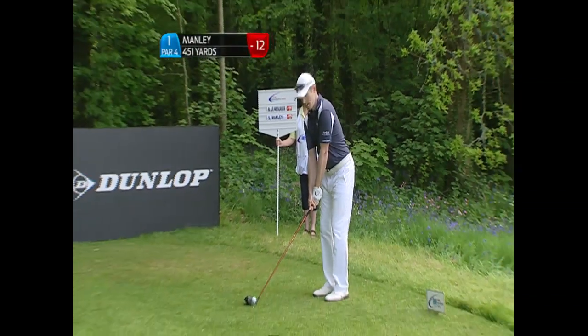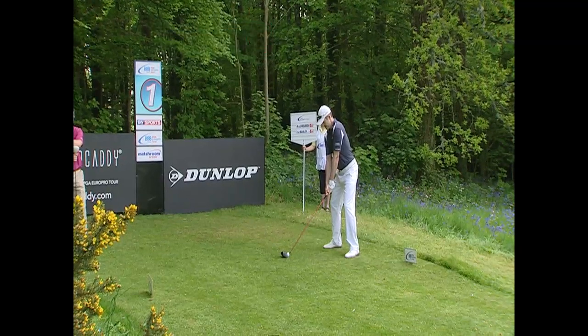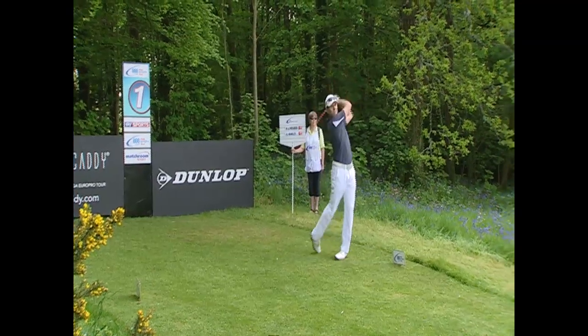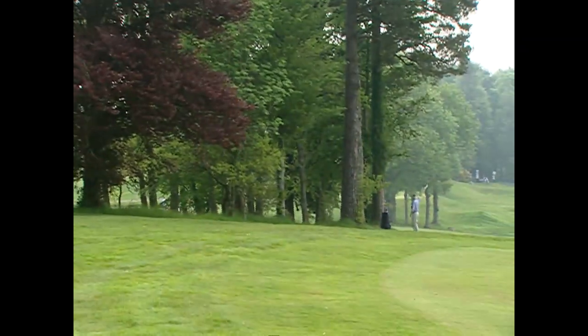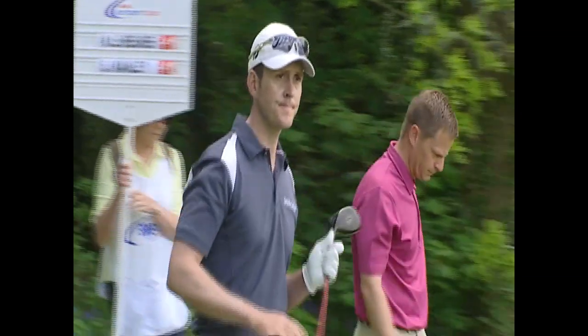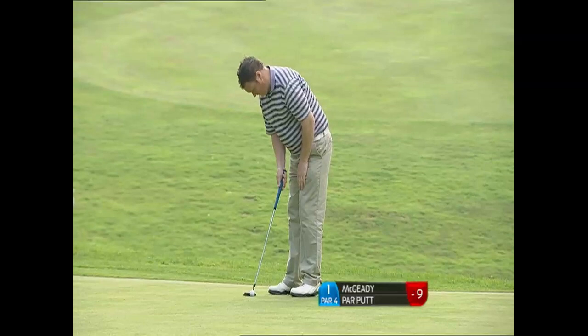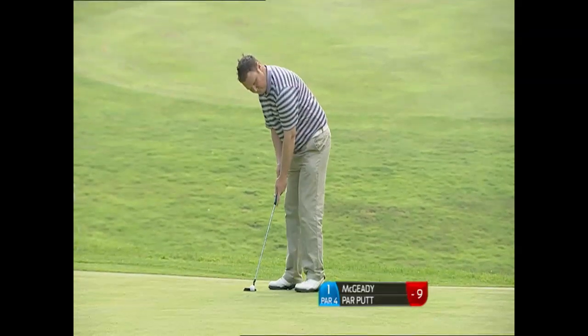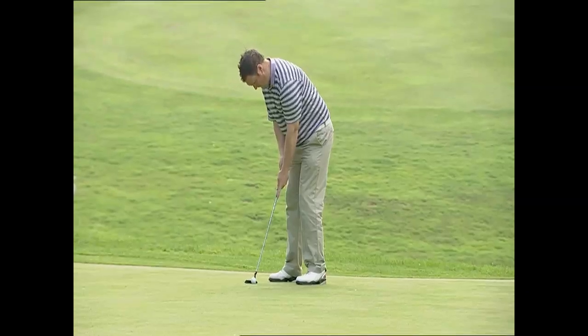Sadly, Stuart Manly started poorly at Lingfield Park. Powerful Welshman started this down the right, and this is staying out there. Oh, it would. In the lap of the gods, isn't it, really? White flag's being shown, so I think they know where the ball is. Well, McGeady also hit the trees. He's managed to chip up to here, but important putt this to try and save his par at the opening hole.